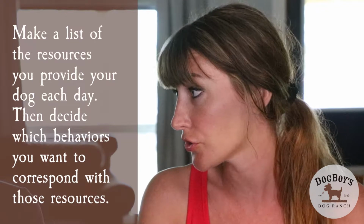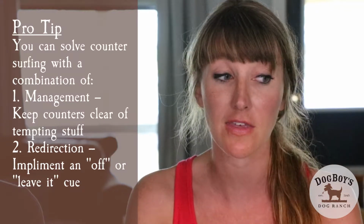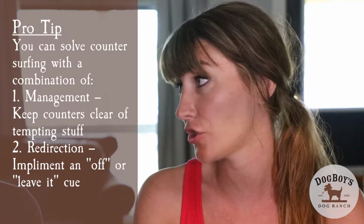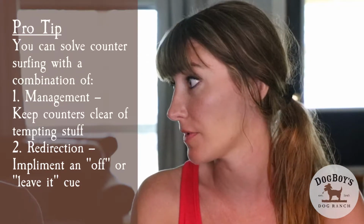So for counter surfing, I think the solution would probably be a combination of management, where you're not leaving things up on your counter that your dog wants to grab, but then also redirection, where you're teaching an off cue or a leave it. And that requires some impulse control.